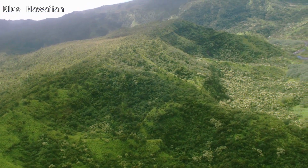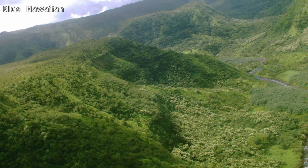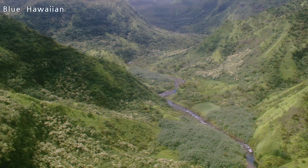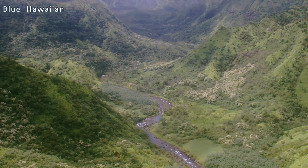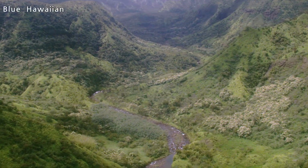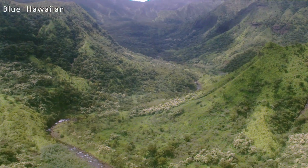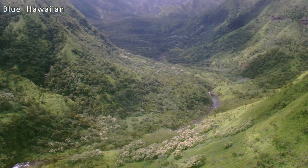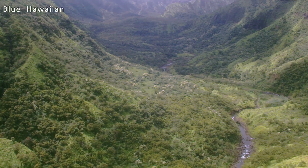But look how beautiful it is, how lush and green. Lots of rainfall, typically 300 plus inches per year, and also very, very rugged. Look at all the relief. That's just lots of rainfalls, lots of waterfalls. I mean, it's just beautiful. Don't see anybody up here.